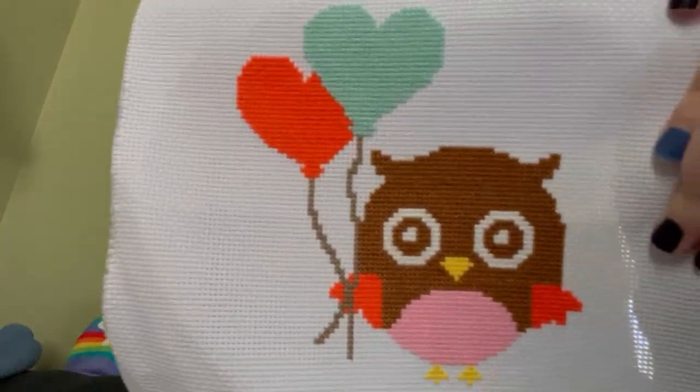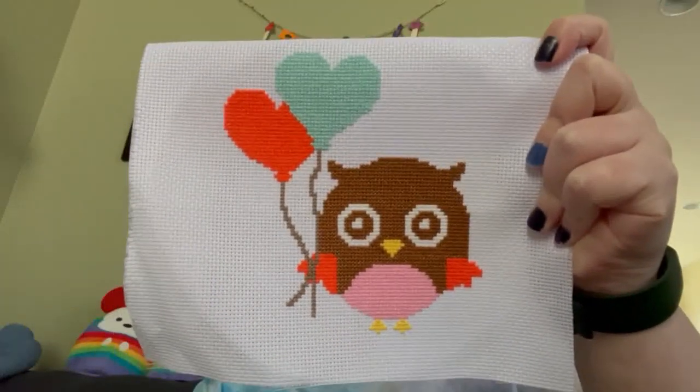All right, here is... It's so sad. It's the only one I have that's just kind of sitting around. It's not finished. It was the first one I did from a pattern online that I got. This was from the Stitch Patterns. And it is just the cutest little owl.